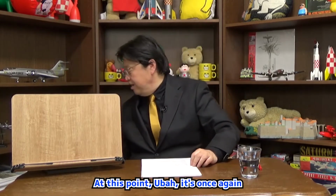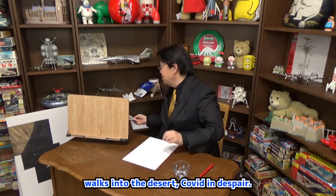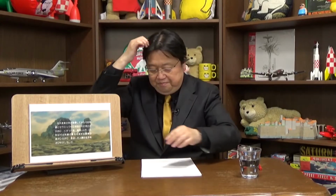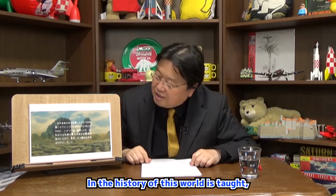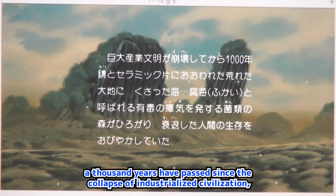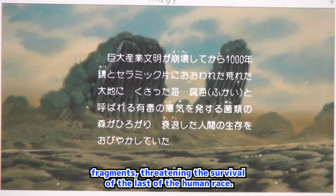At this point, Yupa, once again, walks into the desert, covered in despair, and here you go. The history of this world is told. 1,000 years have passed since the collapse of industrialized civilization. A toxic jungle now spreads over the rough land, covered with rust and ceramic fragments, threatening the survival of the last of the human race.